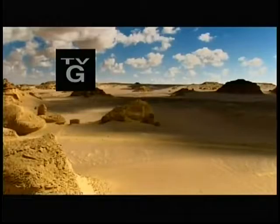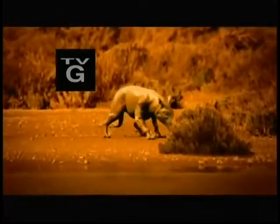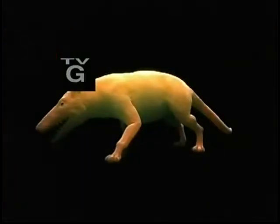50 million years ago, a hungry land animal seeks a new source of food. This sets him on a spectacular evolutionary journey and on a collision course with rivals.